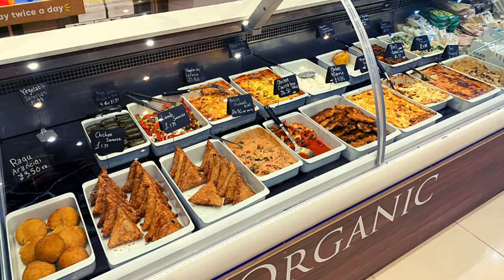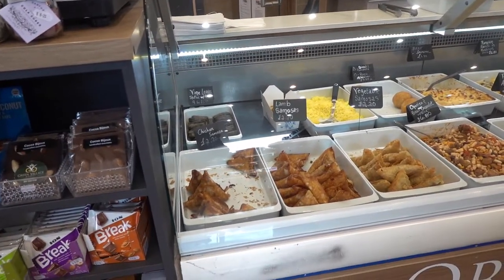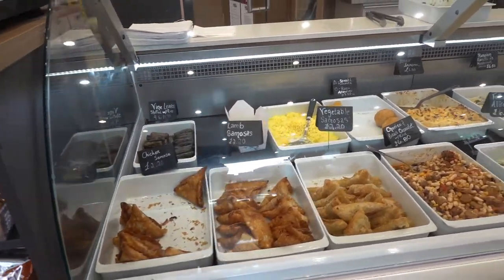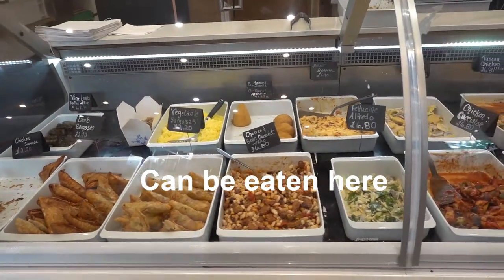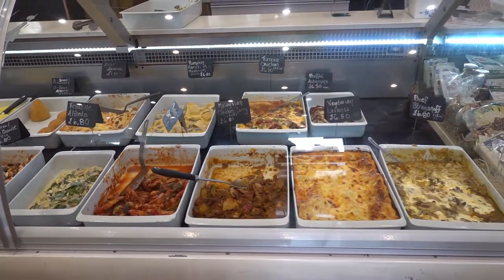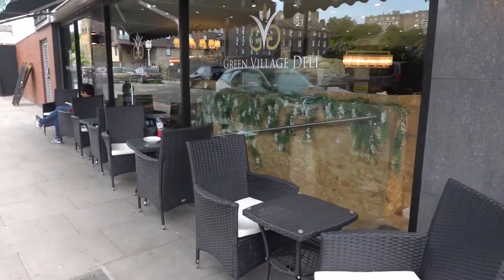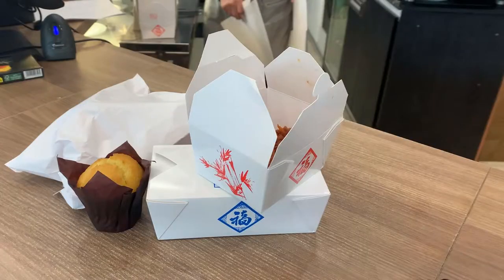Green Village has got a fast-growing reputation for its home-cooked traditional Mediterranean dishes that you can find in the food display counter. The likes of your lasagnas, tortellini, chicken cacciatore, spaghetti bolognese, parmigiana melanzane. These can all be heated up and eaten on the premises, or put in a takeaway box and heated up when you get home.